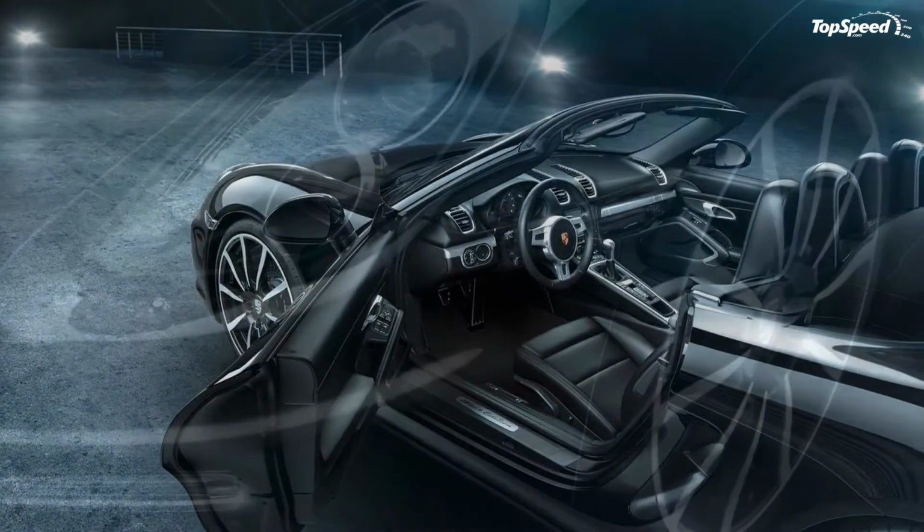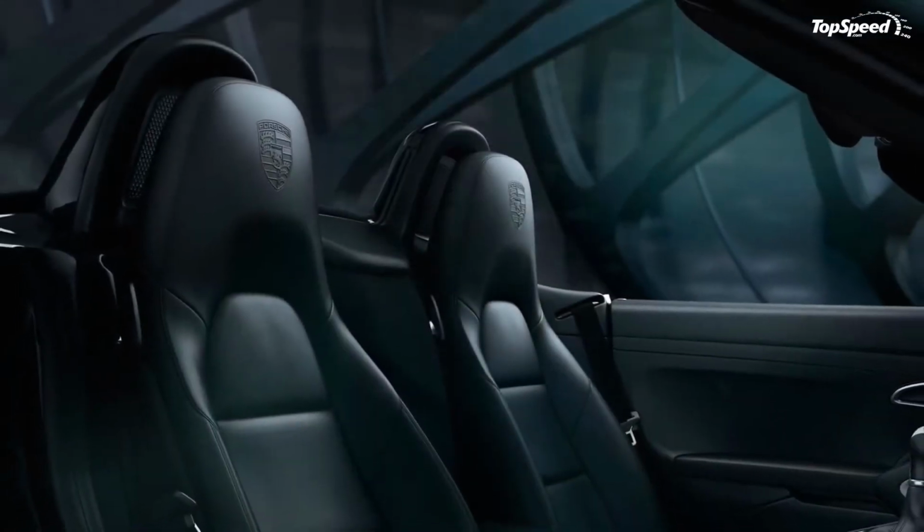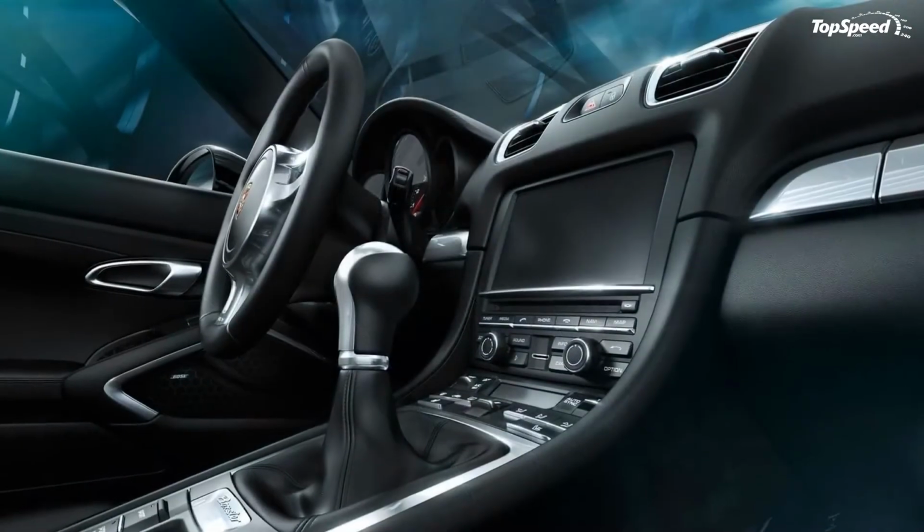No need to be disappointed though, as the base Boxster needs 5.5 seconds or less to hit 60 miles per hour, depending on the gearbox.